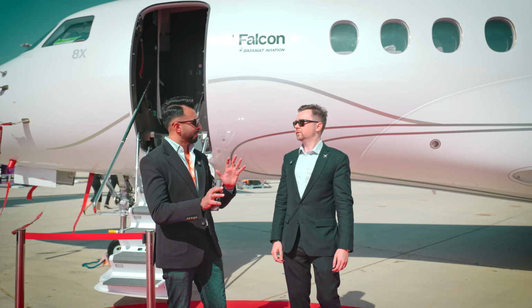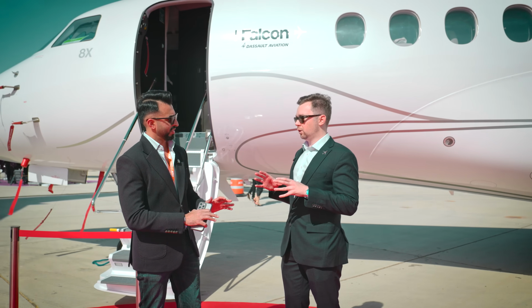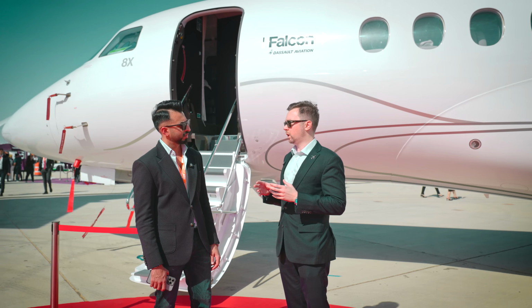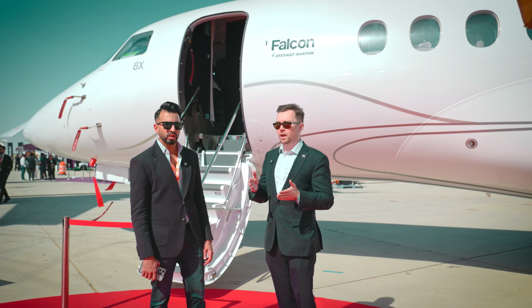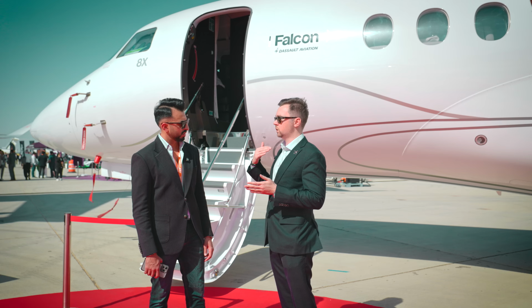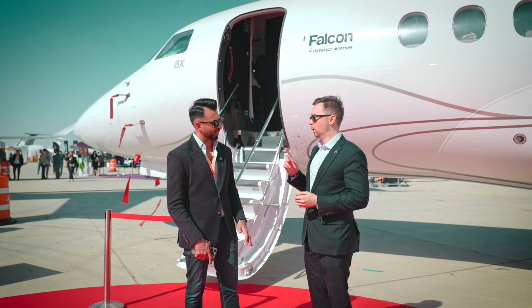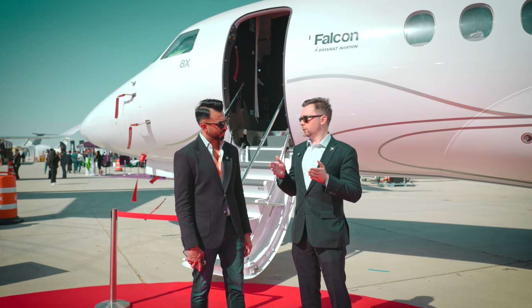So Alex, what's the main difference between the 2-engine and the 3-engine? The Dassault Falcon is the only aircraft that has 3 engines. Cost-wise, it's very expensive because you need to maintain 3 engines instead of 2. In a year, it adds like 1.5 or 2 million on top of the regular price that you spend on the aircraft, the regular maintenance and all of that. But you have absolutely stunning benefits. This is simple physics.